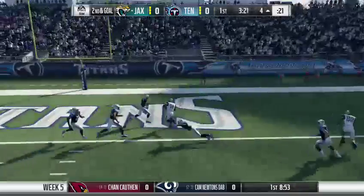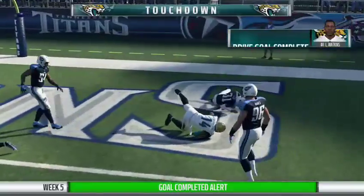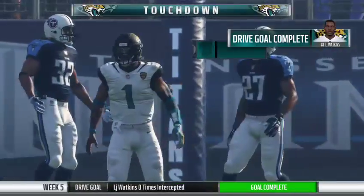Back to throw again. And that is caught. Touchdown, Jacksonville.